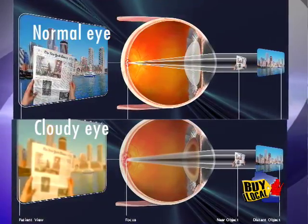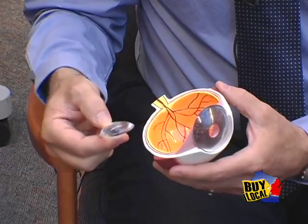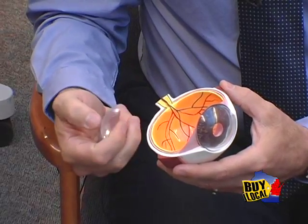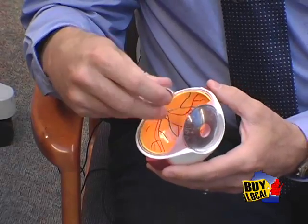And how do you treat something like that? To improve that blurred vision, one needs cataract surgery. Cataract surgery is a fairly quick and usually easy outpatient procedure. The natural lens is broken up and removed with ultrasound, and then a lens implant is placed to help refocus the vision.